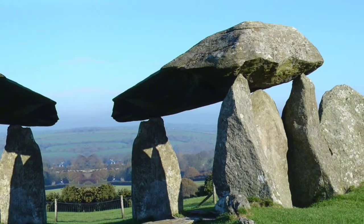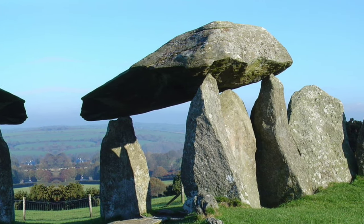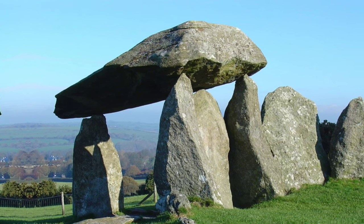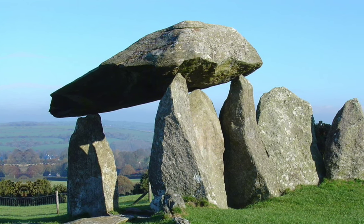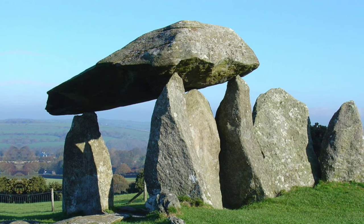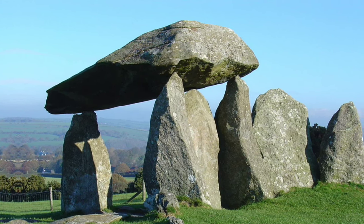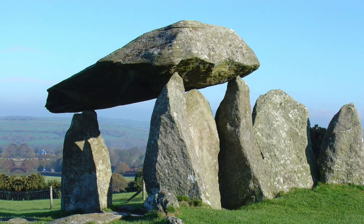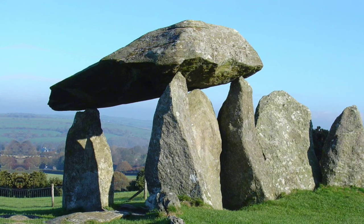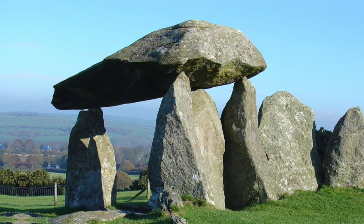The most striking feature of Pentre Ifan is its massive capstone, which measures about 16 feet, 4.9 meters in length and weighs around 16 tons. This enormous stone rests atop three upright stones, creating a chambered tomb. The site is classified as a portal dolmen, a type of megalithic structure found across Europe.